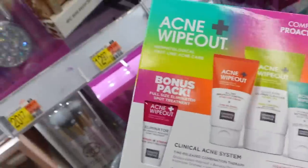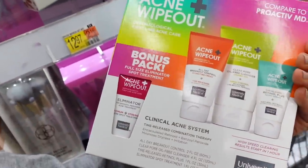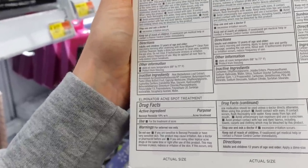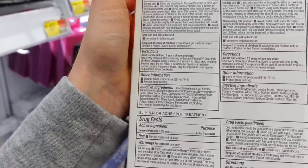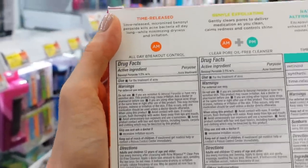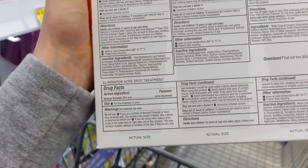Interesting. I've never heard of this company, Dermatological First Line Acne Care. You also get a 10% benzoyl peroxide spot treatment. Now, that is more likely to be irritating. 10% benzoyl peroxide is more irritating, but not any more effective than the 2.5%. It requires a shorter contact time, however.